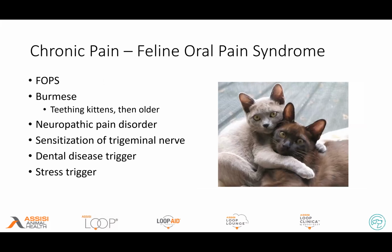We will also see at times a chronic pain syndrome in cats called FOPS, Feline Oral Pain Syndrome. About 85% of these cases are Burmese cats. They usually have an acute phase when they're teething as young cats, kittens, but then some of these will grow out of it, not have any problem. Others will continue to have pain when they're older.